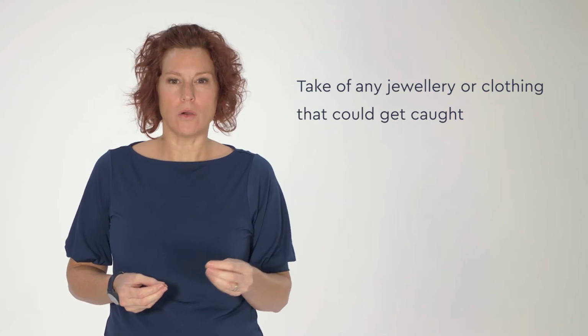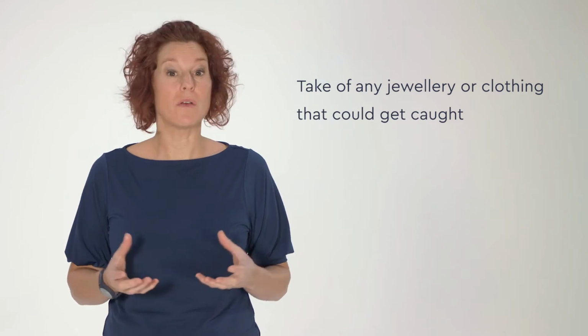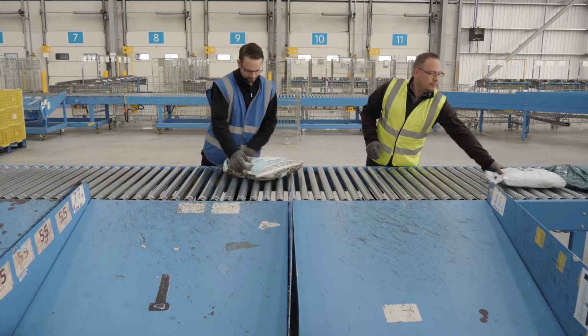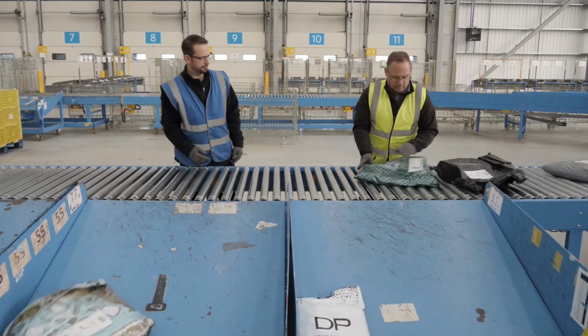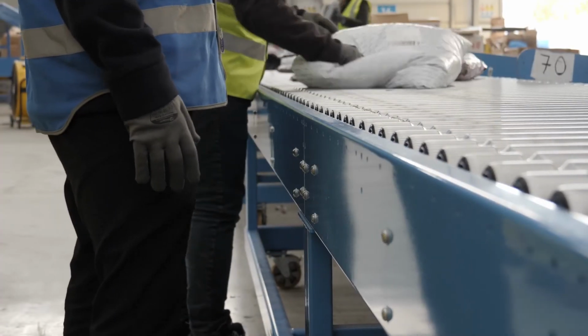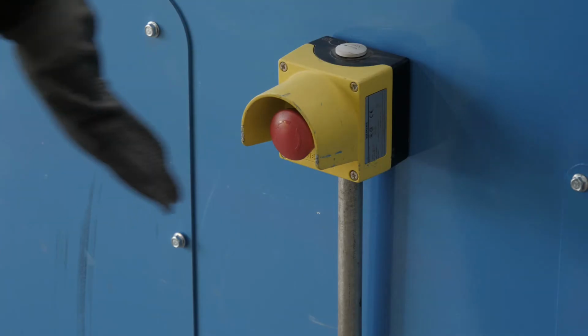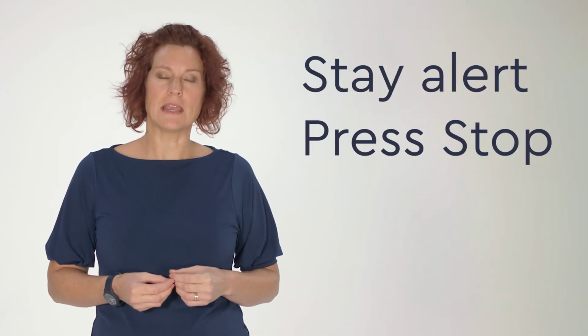Working on a conveyor belt? Before you start your shift, make sure you take off any jewellery or clothing which could get caught, like drawstrings on a hoodie, long hair or a scarf. When you're working, you should be stood on the opposite side of the drive shaft and drive bands. Stand at the front of the conveyor, avoiding the trap zones, and make sure you know where the nearest emergency stop button is. You'll be shown how to use it after this video. Stay alert at all times and stop the conveyor if someone is in trouble.